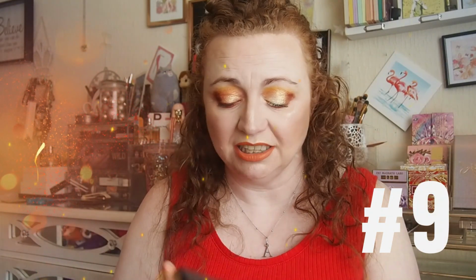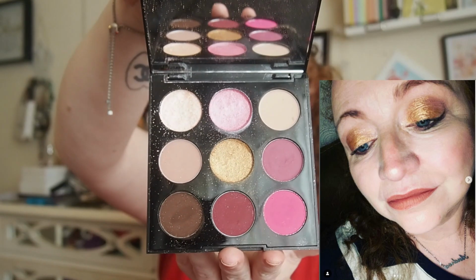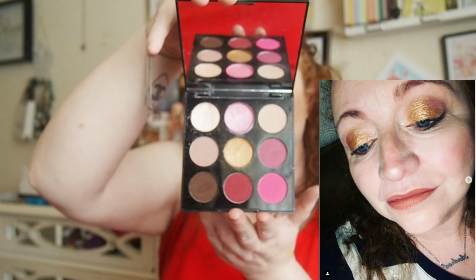In 9th place, however, I didn't feel like I was going to like this at all. So it's the Morphe 9P Party Pinks palette, and I created some lovely looks with this. The only thing I would say is it's very powdery. I feel like you're going to be able to see just how powdery it is if I bring it close to the camera. Yeah, it's very powdery, but it doesn't look powdery on the eyelids. So that's in position 9, and I'll be keeping this one as well.